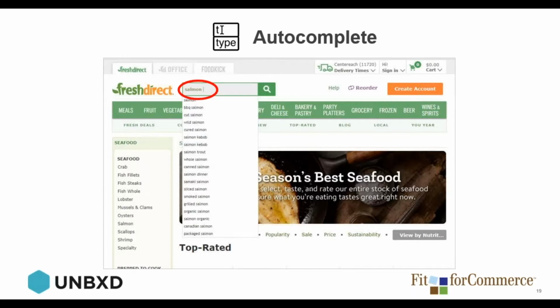Another piece of functionality that is absolutely critical in a mobile-first world is the autocomplete. Nobody wants to type in long queries with their thumbs on their phone anymore. They expect to be able to type in just a few characters and have an artificial intelligence, or at least a smart system, be able to predict what it is that you're looking for, make suggestions, and let me as the consumer quickly navigate down the auto-completed suggestions and find the product that I'm interested in. Again, a critical piece in mobile, but it's also important in desktop as well.